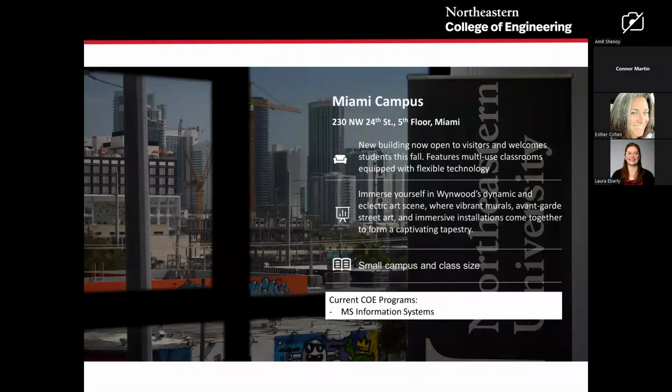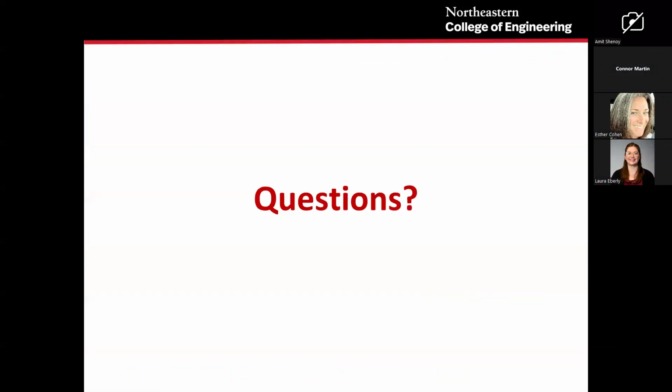And Miami. Another warm space. I think we sectioned them off as cold versus warm, but it is a new campus. It's one of our newest network campuses, and we've started out with MS Information Systems. They have a beautiful new building in downtown and along the water. I haven't been to Miami yet, but a lot of our advising staff have. So if you have questions, I'm sure they're happy to answer those.